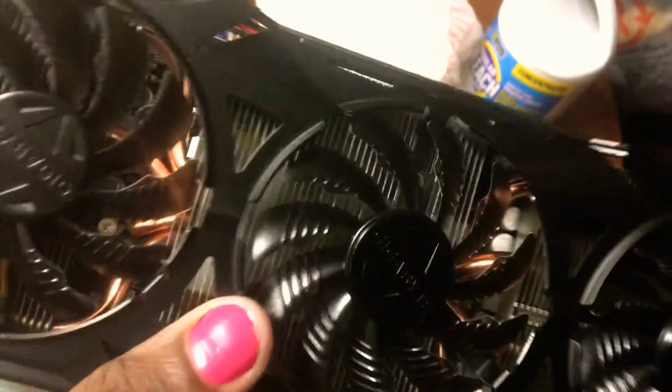Can't wait to see if it actually works. And this will be what I need, so now I can do 4-way SLI. I did order two 3-way SLI bridges.